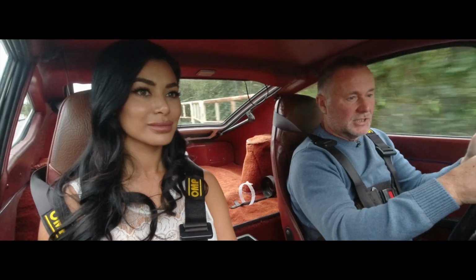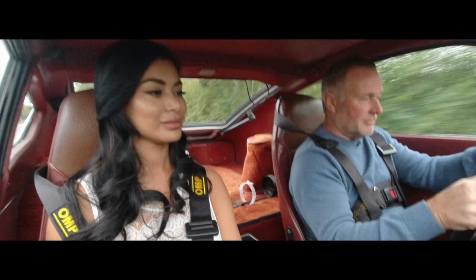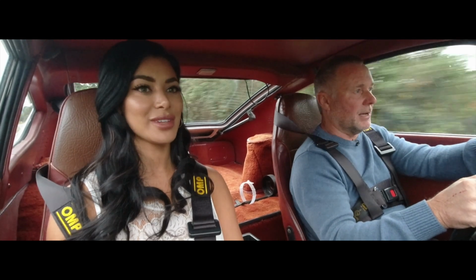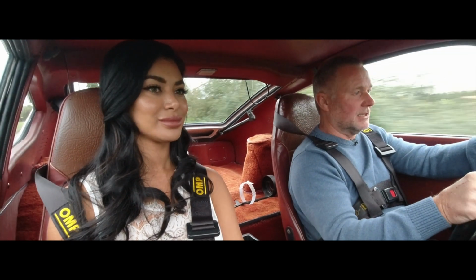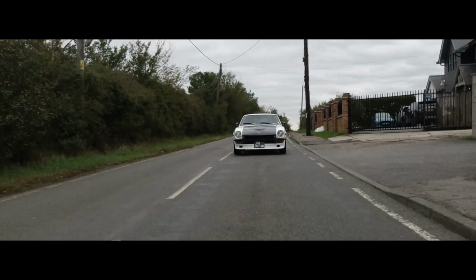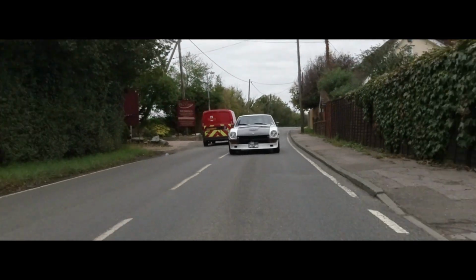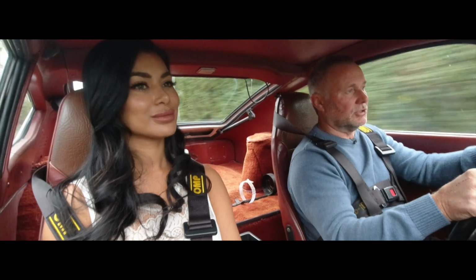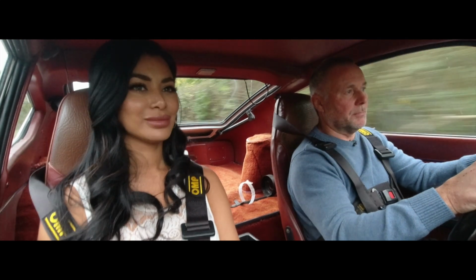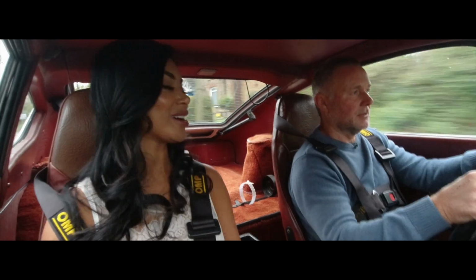2.4 engine, delivers enough power. You know, it keeps up with modern day traffic, and that's all you want, really. But I mean, it's one of them cars, in my opinion, that will never go down in value. Never buy a project with one of these. Buy one that's done like this one, where it's just a little bit of maintenance and care that it may need. Because otherwise you'll end up spending far more than what you could have bought a decent one for. Well, I think the new owner of this is going to be a very lucky person, that's for sure.